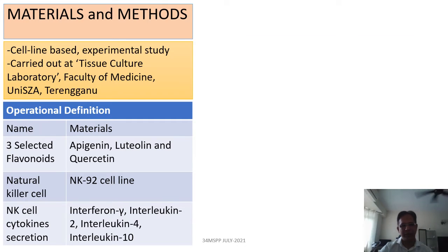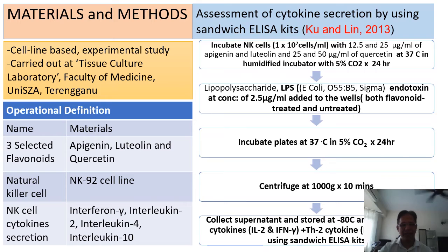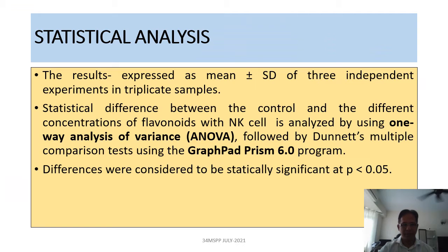In this study, we use the NK92 cell line and the commercially available apigenin, luteolin, and quercetin. The 4 cytokines we measured are interferon gamma, interleukin 2, interleukin 4, and interleukin 10. Their levels were estimated after NK cells were treated with different doses of the 3 flavonoids and activated with lipopolysaccharide. For statistical analysis, we use the one-way analysis of variance ANOVA method followed by Dunnett's multiple comparison test using the GraphPad Prism 6.0 program.